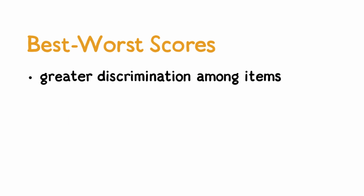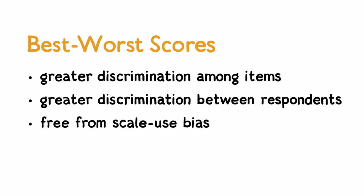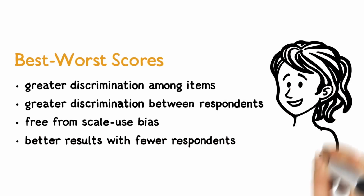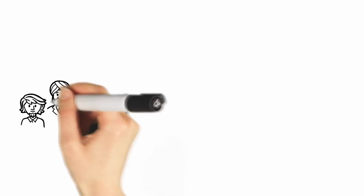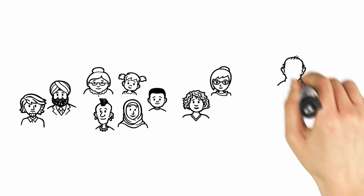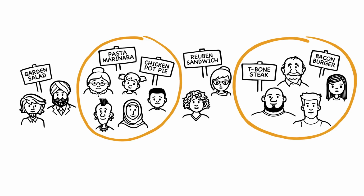Best-worst scores show greater discrimination among the items than rating scales, show greater discrimination between respondents than rating scales, are free from scale use bias, and this all means that Bill can get better results with fewer respondents. Best-worst scaling provides excellent data for assigning respondents into segments where people within each group tend to think very similarly. And finding and sizing needs-based segments is key to effective target marketing. Traditional ways for classifying respondents include cluster and latent class analysis routines, and best-worst scaling makes these methods work better than ever.